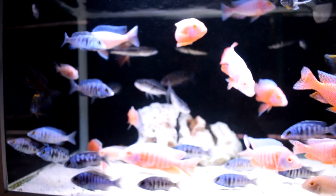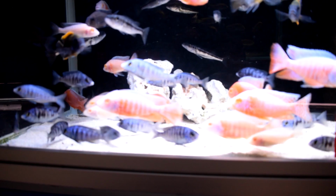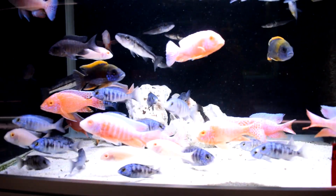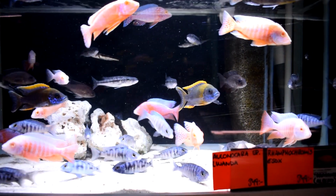Are they hard to keep with other Malawi, or are they somewhat nice? Can you have them in a kind of community tank? You can keep them with other Malawi cichlids as long as they are about the same size. Okay, a really interesting fish.